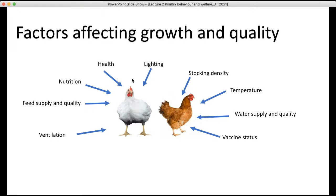Now, these are the different factors that are going to affect chicken growth and quality. So obviously it's in every producer's interest to look after the birds in terms of giving them the best nutrition, the best environment, the best ventilation, the best stocking density, so they can perform at their best.